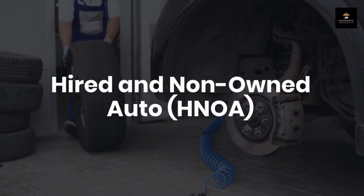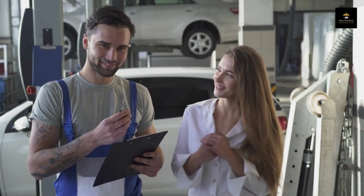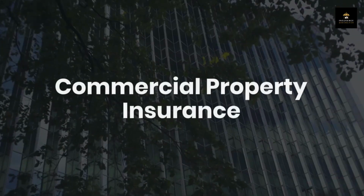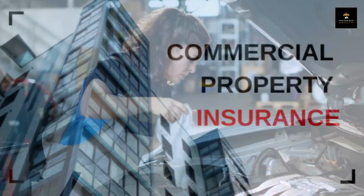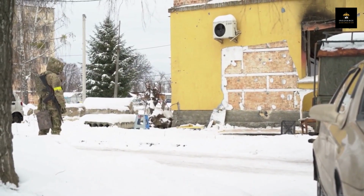Hired and non-owned auto, HNOA. Do you or your employees sometimes use personal or rented vehicles for business tasks? HNOA insurance protects you if those vehicles get into an accident while used for work. Commercial property insurance. If you have tools, lifts, or even a shop you lease or own, commercial property insurance can help you repair or replace your equipment if it's damaged by theft, fire, or extreme weather.